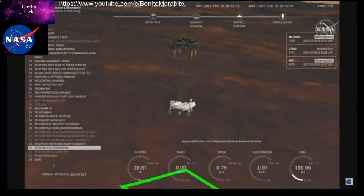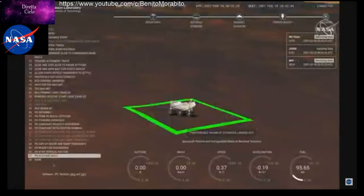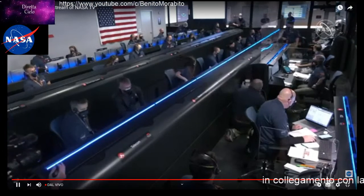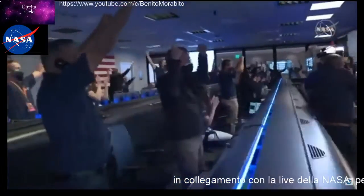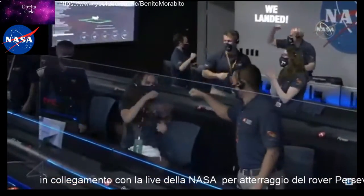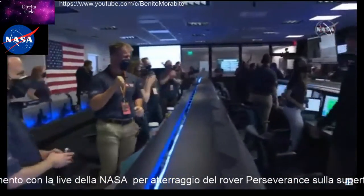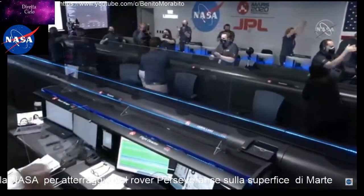About 20 meters off the surface. We're getting signals from MRO. UHF is good. Touchdown confirmed. Perseverance safely on the surface of Mars, ready to begin seeking the signs of past life. At this point, the descent stage has flown away to a safe distance. Perseverance is continuing to transmit direct through Mars Reconnaissance Orbiter to Earth.